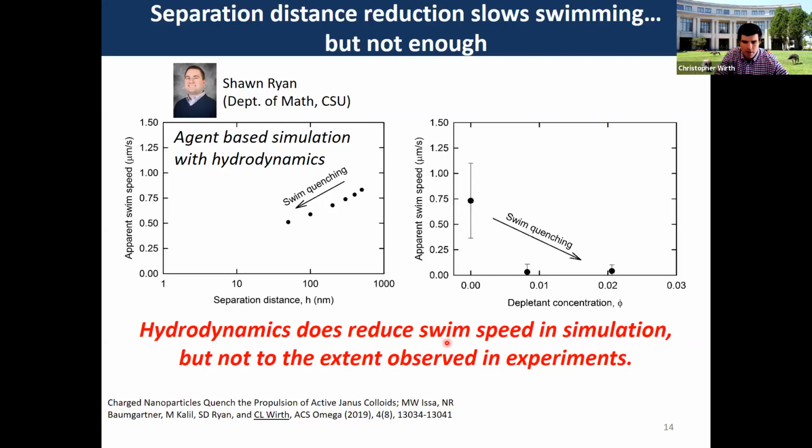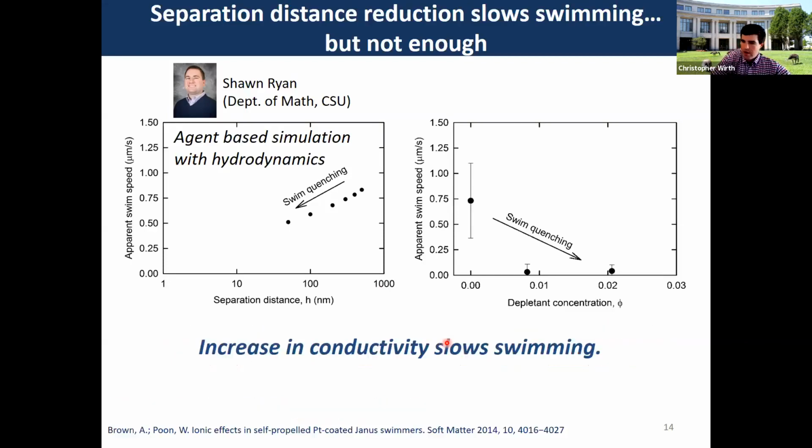The thing that was pointed out to us about a year ago is that one of the effects of adding solute, whether it's a nanoparticle or salt, for example, is that you might alter the conductivity, and it's been observed that conductivity indeed slows down swimming. This was from 2014: if you added salt to this catalytic active system, you would reduce swimming. And indeed, these charged nanoparticles that we're adding were altering the conductivity to some extent.